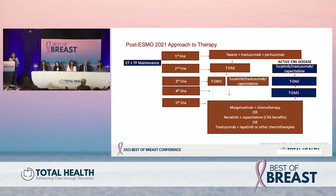So as we close out the session, I'll just take us through this approach to therapy for HER2 positive disease, and then we have a moment and we have some questions from our virtual attendees that I'd like to have addressed as well. So notice the slide says post-ESMO 2021. That's when the DB03 data was presented and was really our line in the sand for when we started doing things differently.